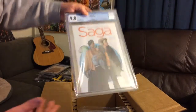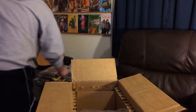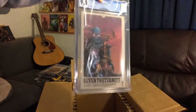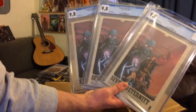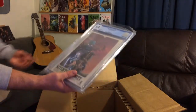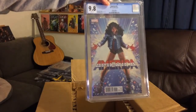It's another first print. And another first print. So 2 more of those. And 7 to Eternity. I wish I submitted these a long time ago. I really should have. They were worth a pretty penny for a minute there. Just 3 copies of that. 7 to Eternity number 1, first print. Just gonna hold them now. I mean, Remender and Opena, who knows? Maybe it really is the next Saga with that team. America number 2, Art Adams variant. Should have subbed that a little sooner too.